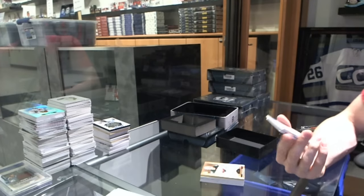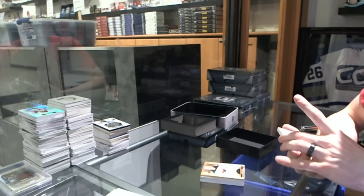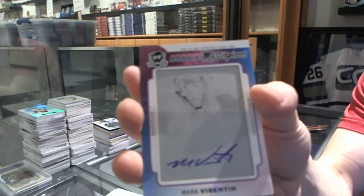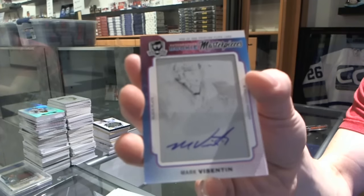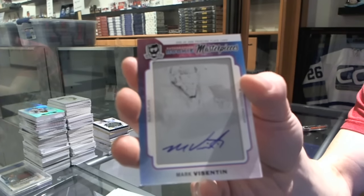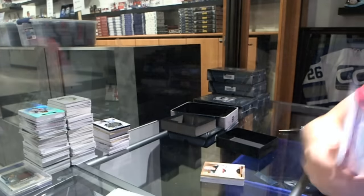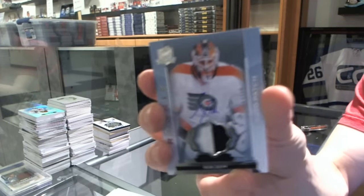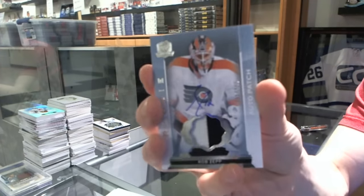We've got a rookie masterpieces, 1 of 1 autographed black printing plate from SP Authentic for the Arizona Coyotes, Mark Visentin. And we got a two-color rookie patch auto number 249 for the Philadelphia Flyers, Rob Zepp.